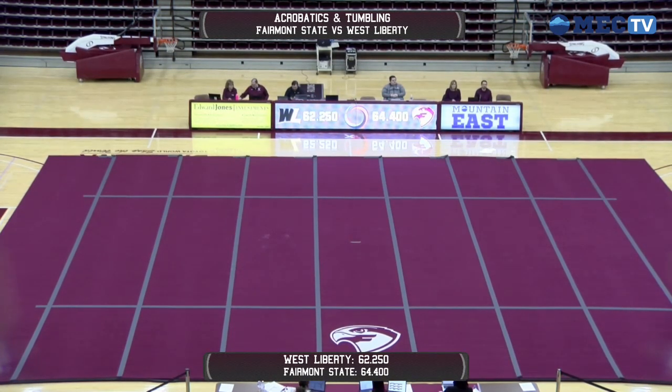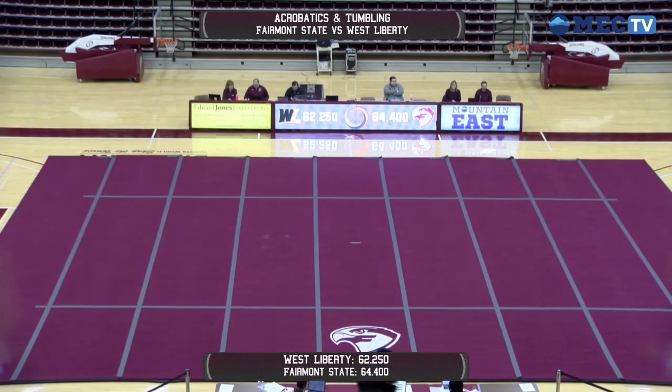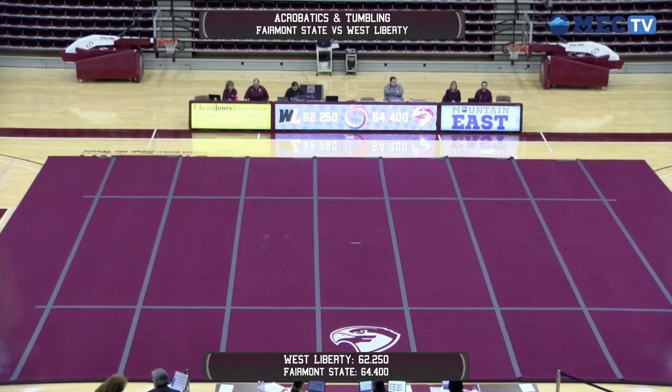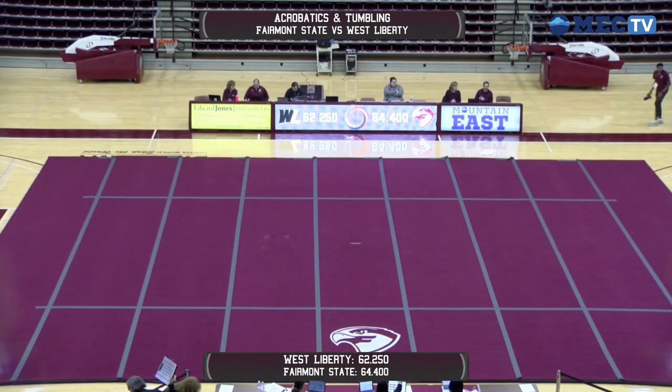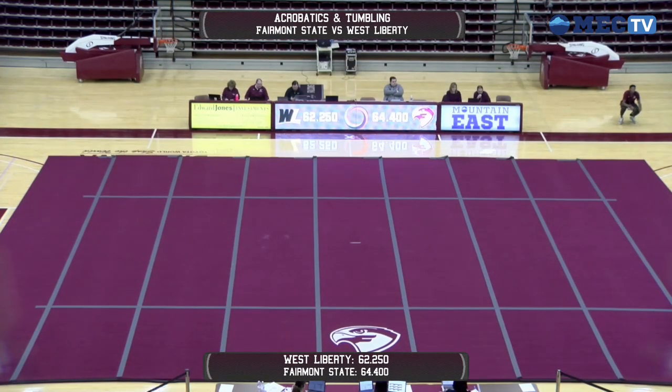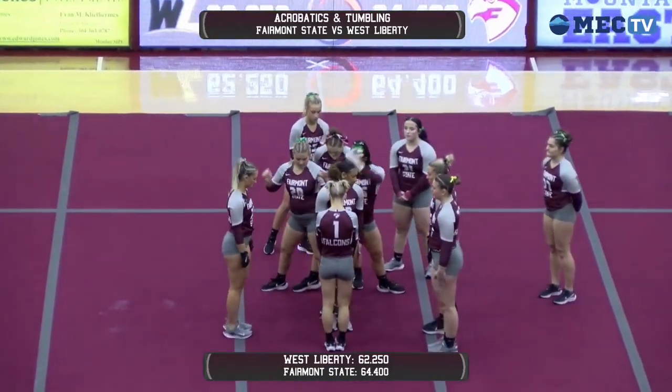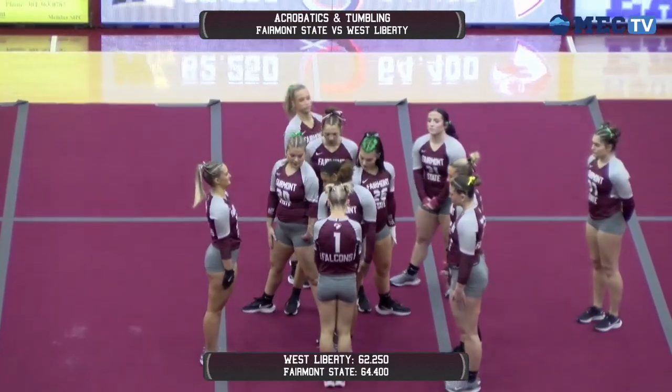Now we have one last event here before going into the halftime. We'll come back. We'll go straight into the 3 T's, toss, tumbling, and team. And we're going to get really exciting. And here is probably my favorite pyramid that is being competed right now.